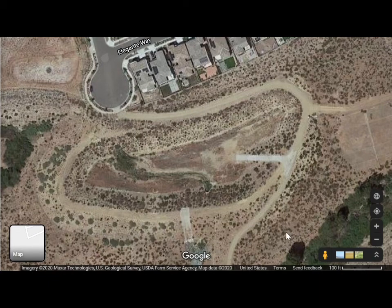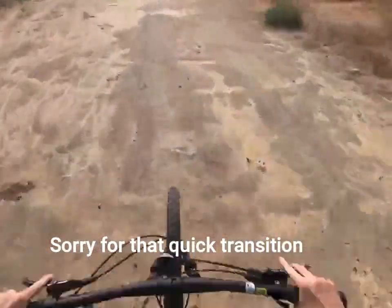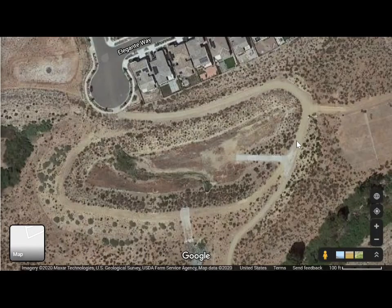So we came up right here, and we stopped right at that concrete area right there, and then we went down right there. There's a jump right there. But then the real course is if you go up and around, and then you start right there, and then you come down this way. There's a few jumps there, and then there's two ways right here. I prefer the top way, but the bottom way is also good. There's a few jumps there and stuff.